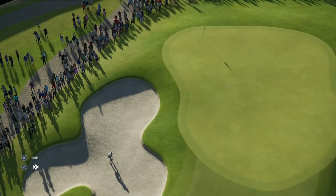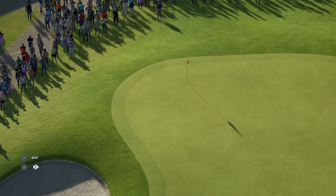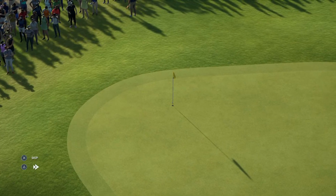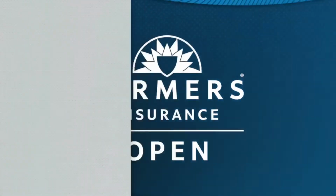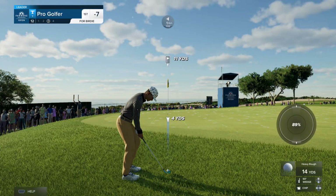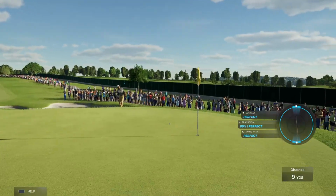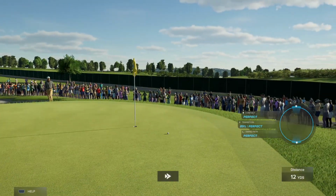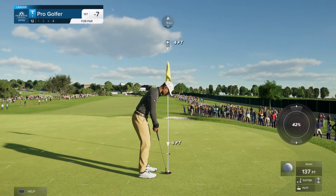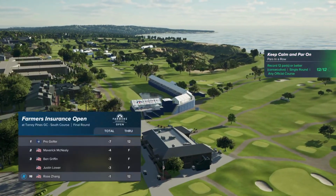Let's see if we can get this one up and down for par. Oh, how about this shot? Tracking towards the cup. Let's get back to it, shall we? This would be a great up and down. How close was that to going down? Oh, a lovely opportunity to save par here. And that'll ensure he remains in first place.